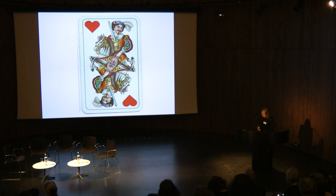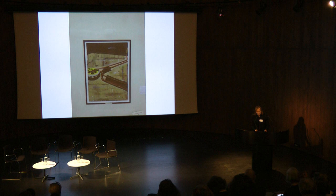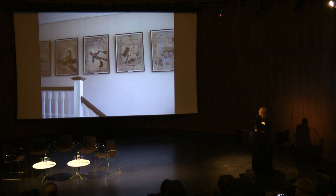And also he made a series of paintings on old drawing boards, but they show children's toys in a rather disturbing, accident-like way. And these were hung in the hall of Freud's museum.